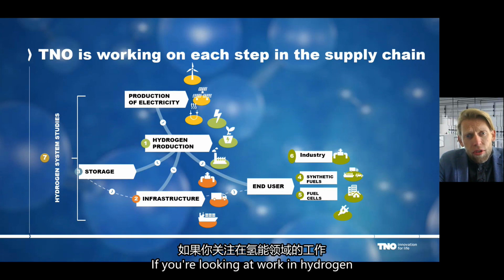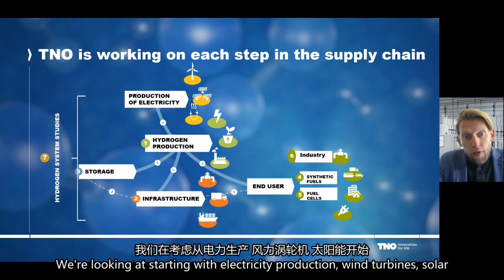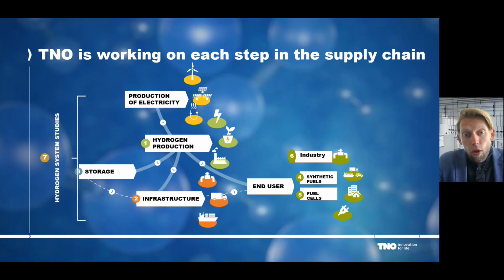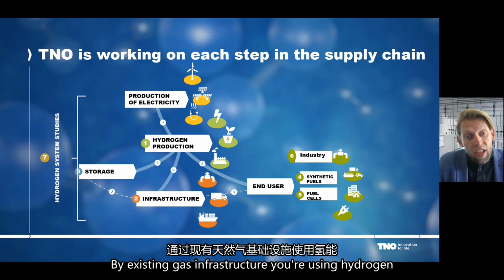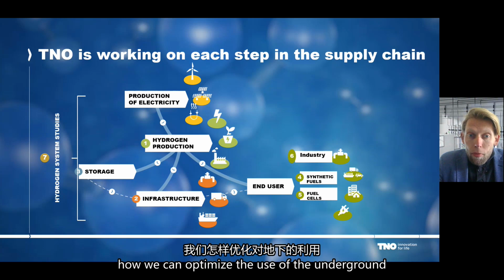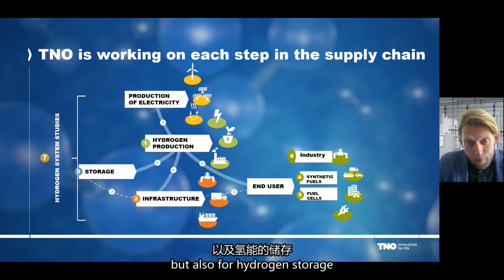If you're looking at our work in hydrogen, we are working around the whole supply chain of hydrogen. We're looking at starting with electricity production, wind turbines, solar. We're looking at electrolysis, but also production of hydrogen by biomass. We're looking at how we can use the existing gas infrastructure for hydrogen. We have a big group of geologists looking at the underground, how we can optimize the use of the underground for carbon capture and storage, for heat storage, but also for hydrogen storage.